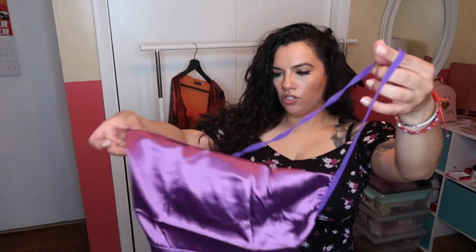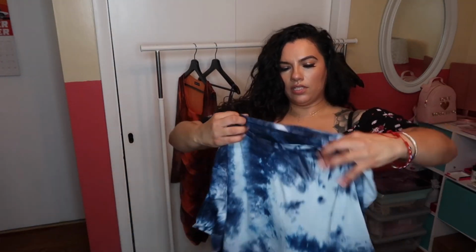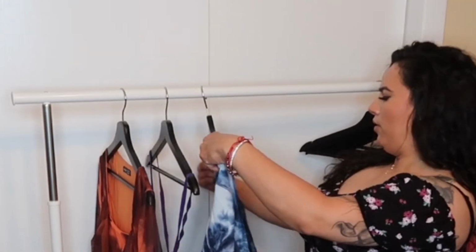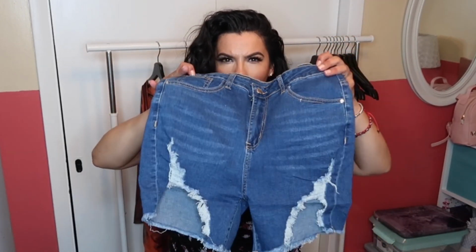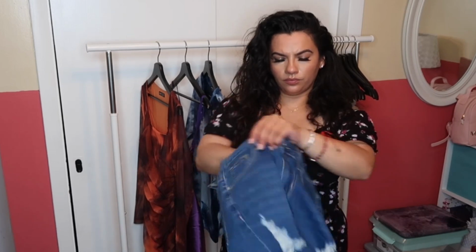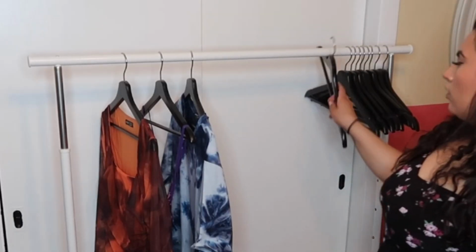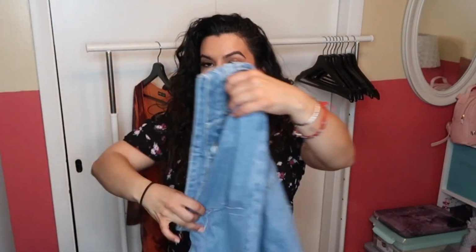Oh, this sexy dress. This super silky top. I think it was a two-piece, but I think I only got the top though. So I got some cute shorts. Look at these shorts. Yes. So, let's see. I got another pair of those jeans that everyone is wearing. Really, really like these.